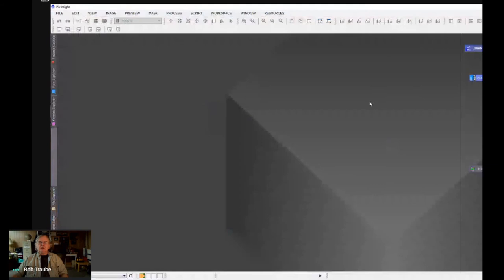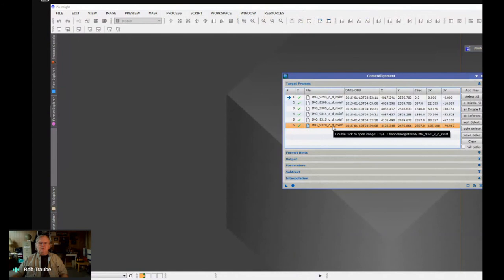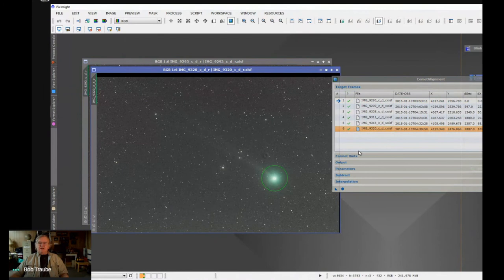So we want to open up process, all processes, comet alignment. Okay, we still have the same registered files that we had before, and we can look at them and make sure, if we want, that the comet head is aligned. We can open that one, and we can check, and it still is. If it wasn't, or if for some reason this is empty because you hit reset or something, you can go back and do that again.